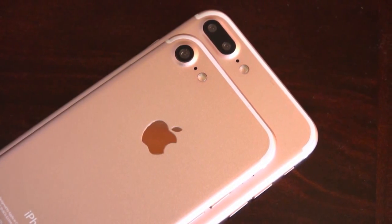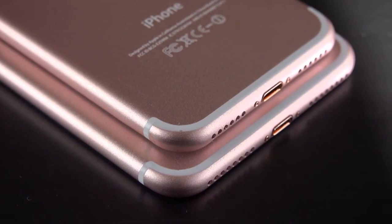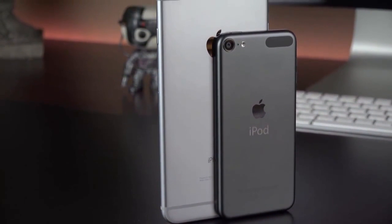In terms of specs, we should get the new A10 processor, perhaps 2 gigs of RAM, and we may see a 256 gig capacity option for the Plus models. And as always, colors are a big story with each new iPhone, so we're expected to get 2 new colors, a darker space gray and space black.